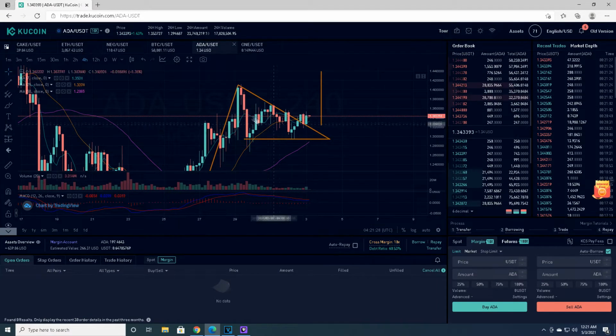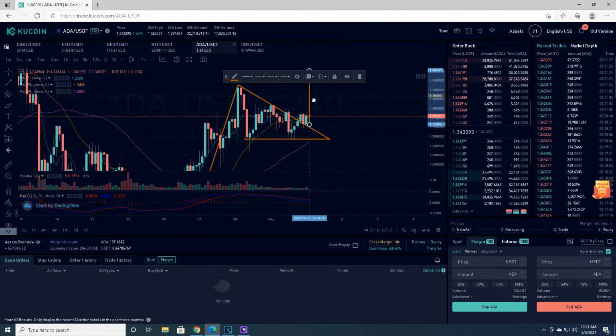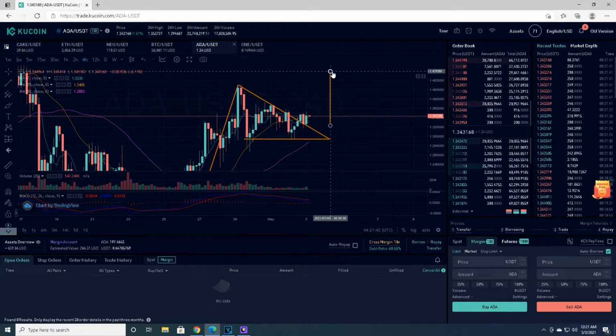Call it 1.35. Now you take the depth of the overall triangle and you set it at the height of your breakout, or where the breakout started. We'll move it over just to keep it out of the way. And we're going to be looking at about $1.44, $1.43. So from, let's go 1.44, so from 1.35 to 1.44, one leverage is a 6.6% increase. It's 6.6% increase on 1x leverage.